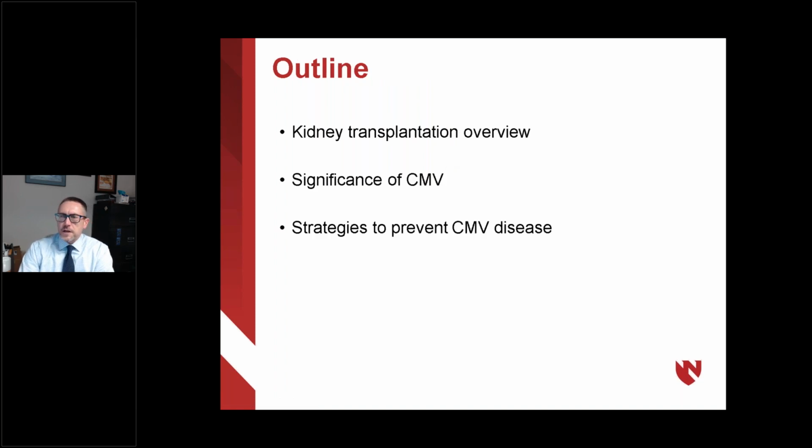Just as a brief outline, I'll talk just for a couple minutes because I can't help myself about the background on the lens that we look at this problem through, kidney transplant, on the significance of CMV, and strategies past, present, and potentially future to prevent CMV disease in our patient population.